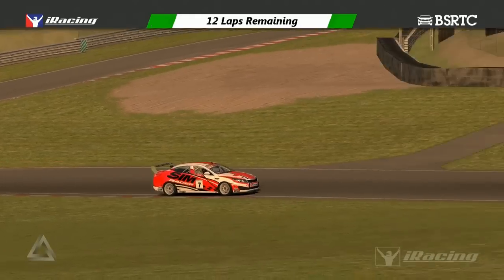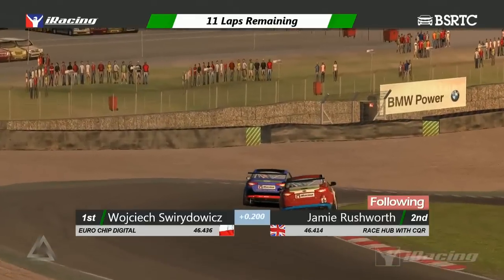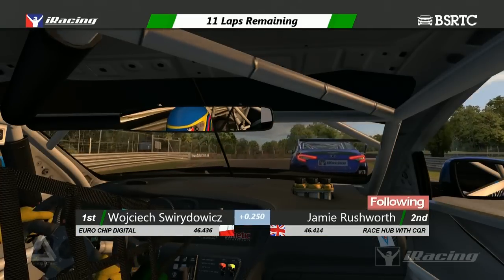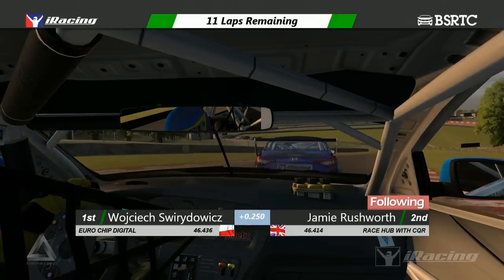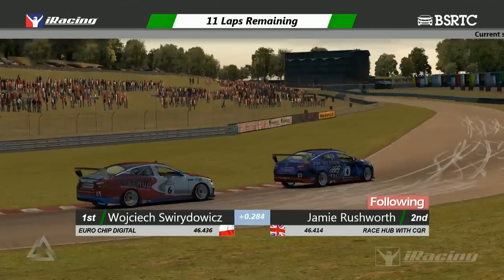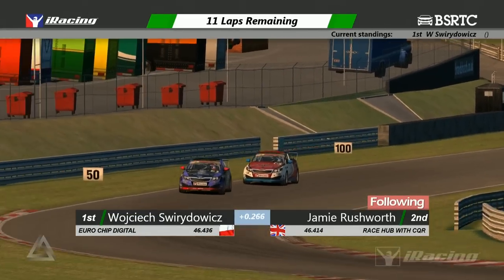And here comes Jamie Rushworth, try and ruin the party for Wojciech Savidovic, who's had an up and down meeting today. Oh, good line from Rushworth, but not close enough. Good speed carried by Wojciech through Paddock Hill Bend. It's so difficult when the car's placed perfectly here at Brands Hatch to force the way through, Adam, isn't it? It's just really difficult, yeah, and Rushworth, it doesn't matter what line he takes, Savidovic has just got enough of the power up the hill towards Druids that he can't get it done.